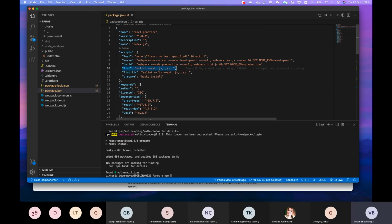For example, if we look at this script, it would run some linting on our application, which means that it would check the sanity of our code, how clear the code is, check the indentation, some mistakes, more of the semantic things. That's what the ESLint package does. So here, what it would do is run the ESLint package on the files with extension .js and .jsx. Simple as that. Basically, this is a shortcut for your commands to not write all the time stuff like this.